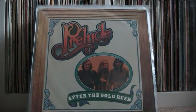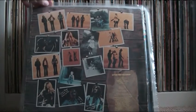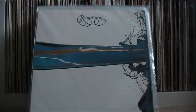And then I got a copy of Prelude's After the Gold Rush LP. To be honest, that's the only one I know from Prelude, actually. I didn't know anything else by them. It was their big hit. This again is an American copy, and I've yet to play this one as well, so that's another one to look forward to. All of these seem to be very interesting, really. They're either artists I know but don't know any further songs by them, or the ones I've been looking for quite some time, so I think I've done quite well.